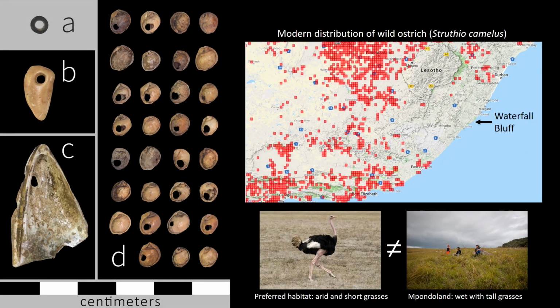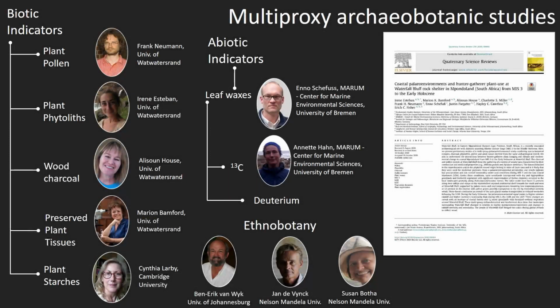There are also numerous perforated shell ornaments from deposits dating to the last glacial interglacial transition and early Holocene, including ostrich eggshell beads. Pondoland's paleoenvironments are being studied by our multi-proxy archaeobotanic team, which is leading studies of plant pollen, silicified plant remains like phytoliths, charred wood, preserved plant tissues, plant starches, and leaf wax isotopes.